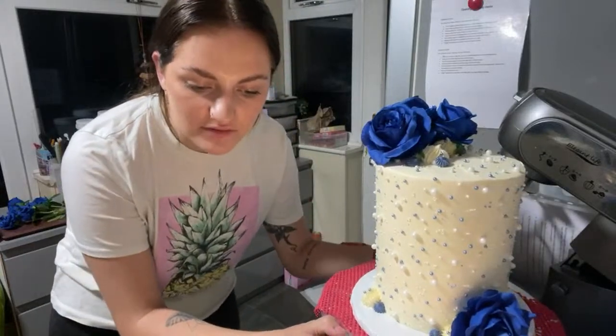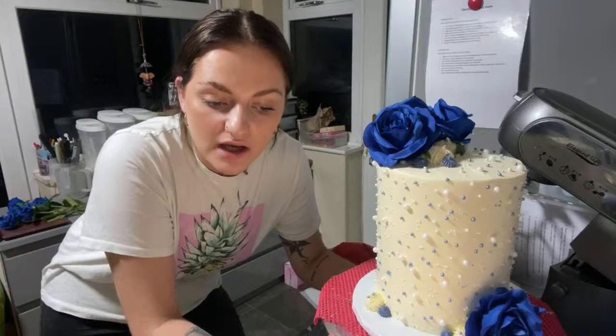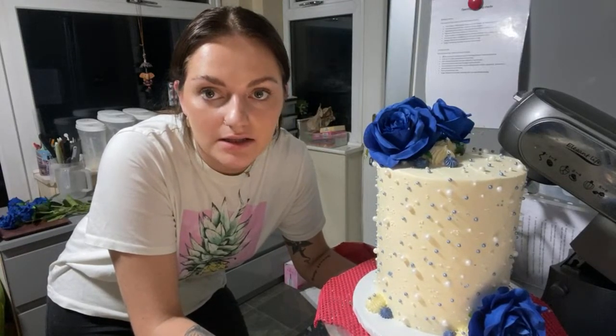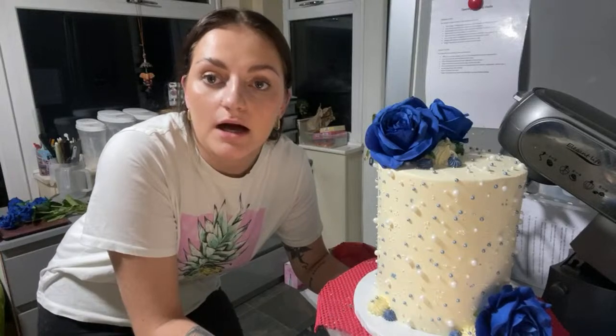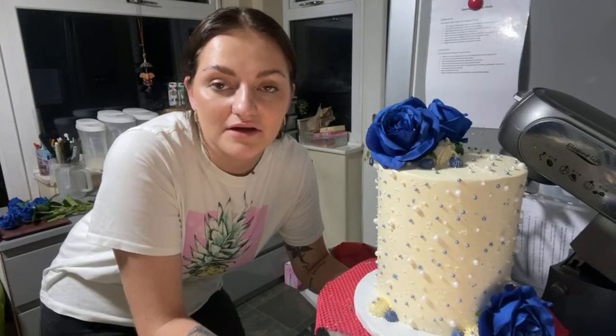Do you ever use real flowers on your cakes? Yes, so if you watch one of my other lives that I did recently, it was the pink drip cake, and it should have in the title that I use real flowers. Then you can see how I wrap them. But yeah, I use real roses in that one. Usually it's very, very rare.